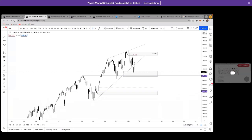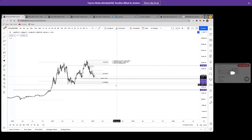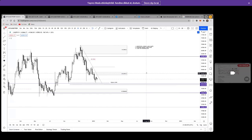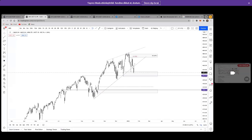So from here, I really like the fact that the S&P is visiting a demand zone while BTC is resting as well on high time frame support. So those are encouraging signs for high time frame longs, the way they're positioning themselves. So yeah, that's some confluence right there.